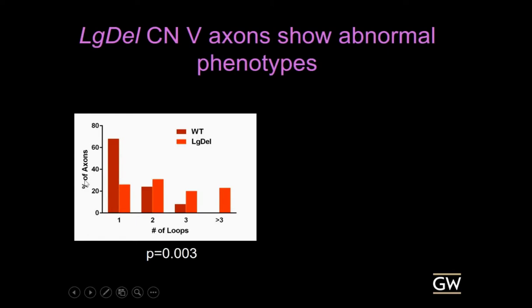Very interestingly, the y-axis shows the percent of the axons, and x shows the number of loops. You can see that in wild type, more than 60% of the cases show just one loop, around 20% two loops, and very few showing three loops.